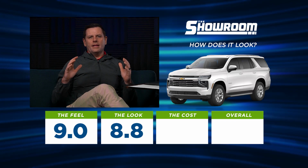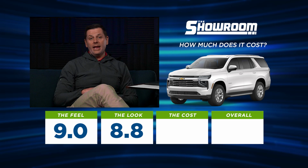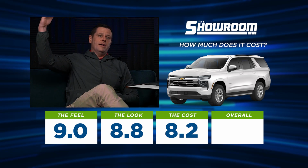I think they did a small redesign. It looks really, really good. Love the way that they presented it. And how much is it? I give it an 8.2. It is on the higher end of the price point of those competitors, higher than the Expedition. It is expensive, right?